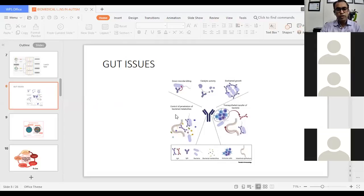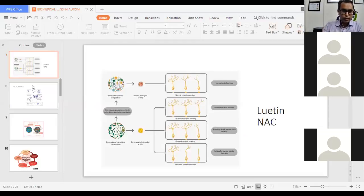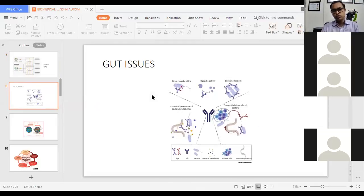Okay, so now we are coming to the gut issues. This was the thing we were discussing about the gut microbiota. Then we have the gut issues. Now in the gut issues, we have discussed gut dysbiosis and everything. The other issue which happens with gut dysbiosis is the dysregulation of immunity.